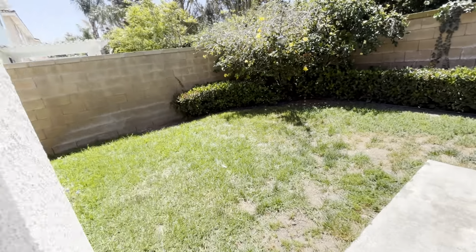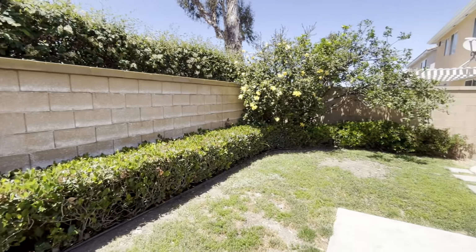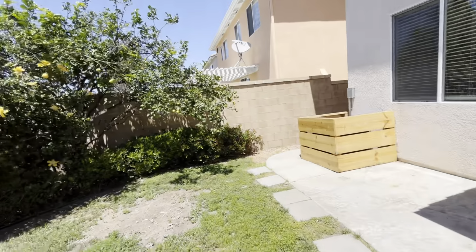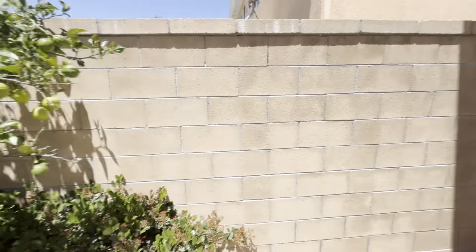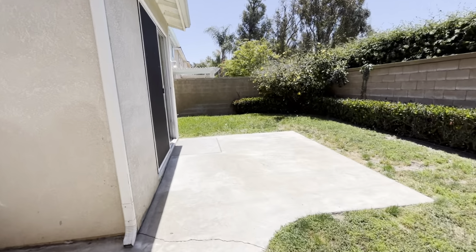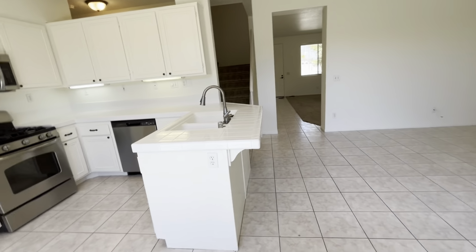Here is the backyard. Private backyard. Beautiful flowers. There's a lime tree or a lemon tree. I think it's a lemon tree right over here. Side door. This house does have central AC and heat, so you can stay comfortable all year round.